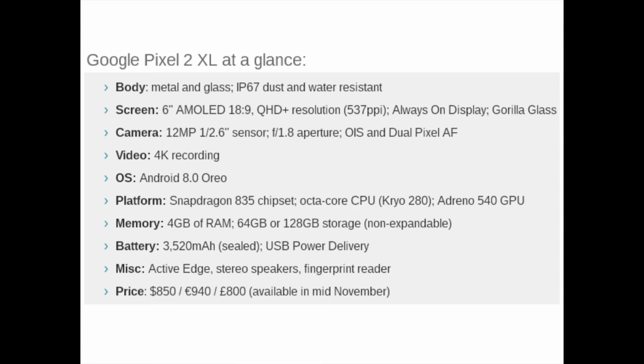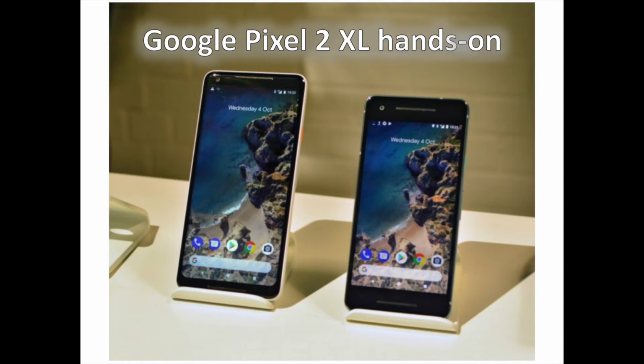6 inches AMOLED display with QHD+ resolution and 537 ppi. The Pixel 2 XL has an always-on display mode. 12 megapixels camera with OIS and dual pixel AF. 4K video recording and obviously, Android 8.0 out of the box. The Google Pixel 2 XL is powered by a Snapdragon 835 chipset with an octa-core CPU and 4 GB of RAM. The internal storage is 64 GB or 128 GB. 3520 mAh of battery capacity for the Pixel 2 XL and stereo speakers.